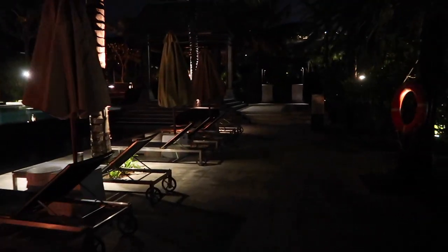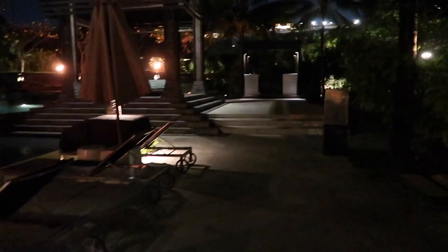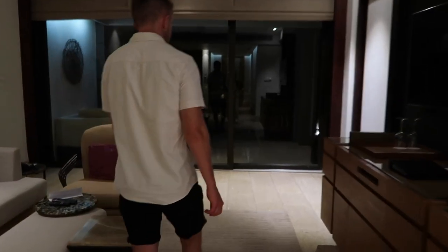On our way home, aren't we? Get us pajamas on. It's so pretty. I feel like you can't really see in the dark, but it's so nice. It's a very big resort as well. Back to the palace.